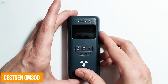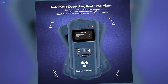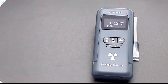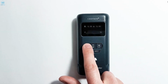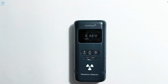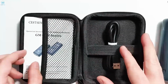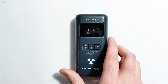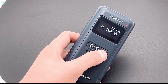The GM300 series radiation detector by CESTON is essential for any prepper serious about monitoring environmental hazards. This compact, lightweight device is equipped with a TFT LCD and delivers alerts via sound, light, voice, and vibration, ensuring no unnoticed exposure to radiation. It uses GM tube detectors to provide accurate beta, gamma, and X-ray readings, making it suitable for diverse scenarios. With its 2200 mAh battery, Type-C charging, and fast and smooth operation modes, the GM300 is designed for reliability on the go. It even features a 1-hour curve map for real-time radiation exposure tracking, automatic accumulation, and manual reset options.